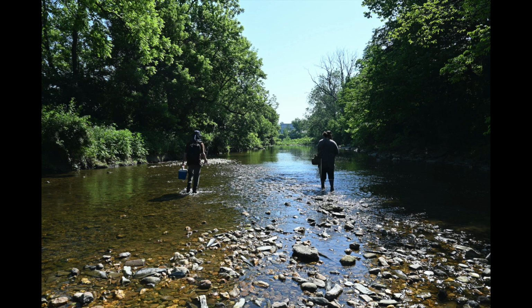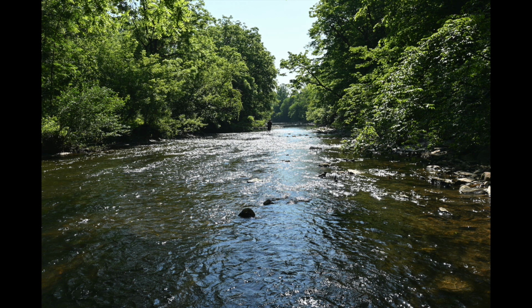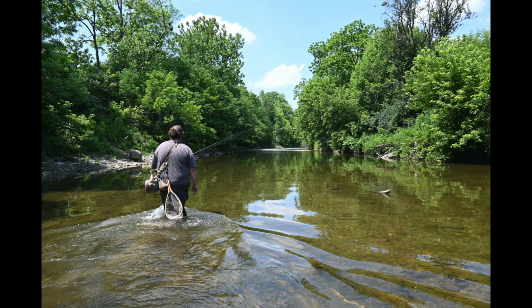So this is from the same outing as the honey hole. This particular stretch of the creek Dave and I call Razor Rock. The story behind that is a few years ago when we first started fishing together, we found an old Razor scooter sitting on a rock pile. And ever since then, Razor Rock it is.